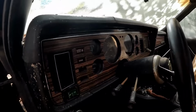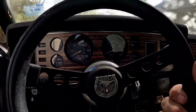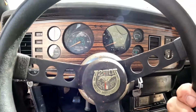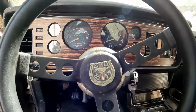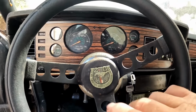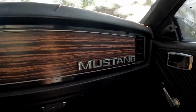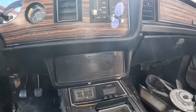It's a non-tilt steering car. Little baby steering wheel. 20th anniversary edition badge, which I don't think is right because that says 84 and this is an 82. So somebody trying to pull one over on us. And I don't know that they put that on there from the factory or not. Got a radio delete.